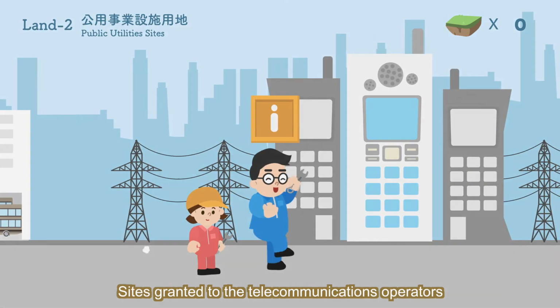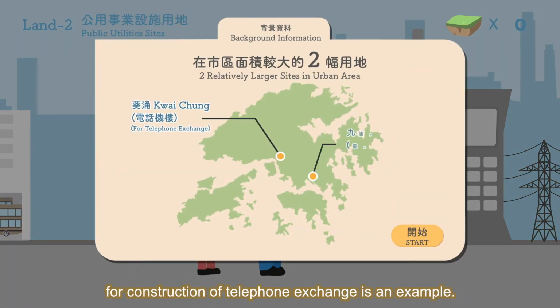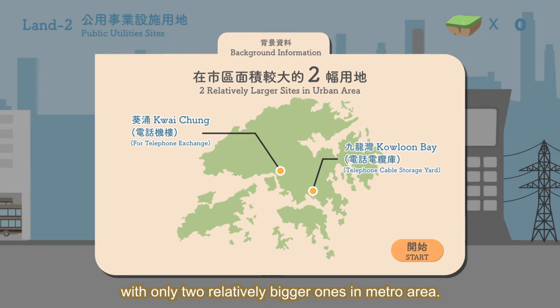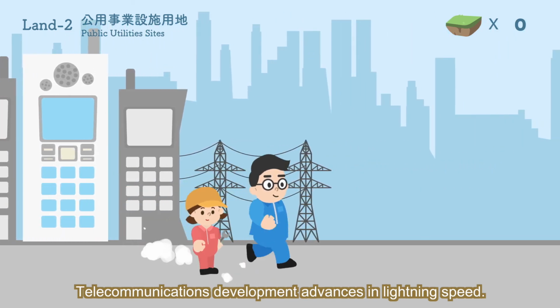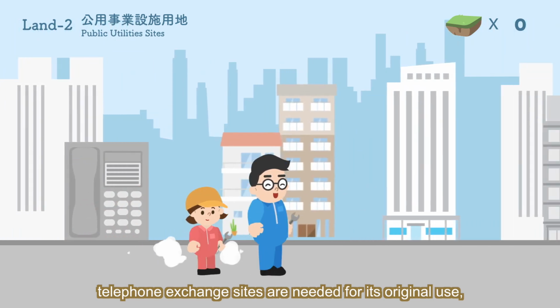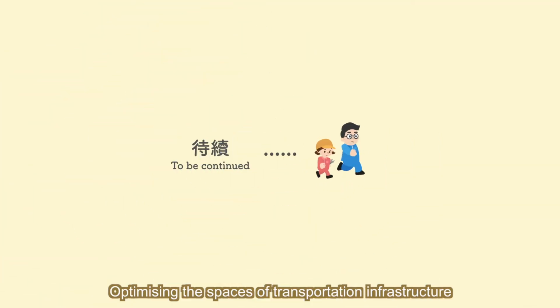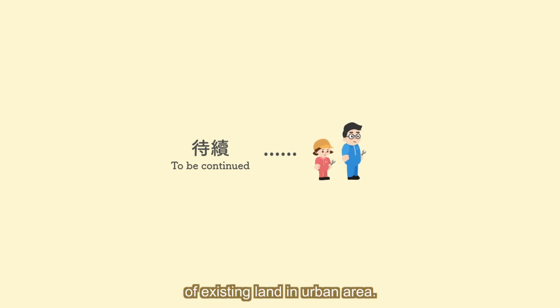Sites granted to the telecommunications operators for construction of telephone exchanges are an example, but these sites are normally small in size, with only two relatively bigger ones in the metro area. Telecommunication development advances at lightning speed. The government is reviewing if these telephone exchange sites are needed for their original use, and whether they could be used for other purposes. Optimizing the space of transportation infrastructure and public utility facility sites enables more effective use of existing land in urban areas. But they are not without challenges.